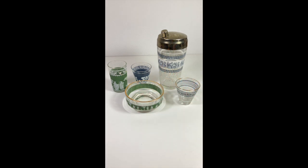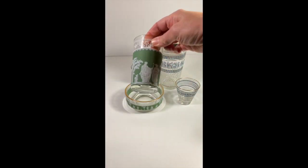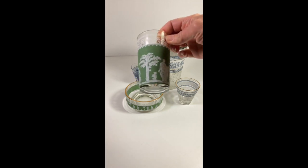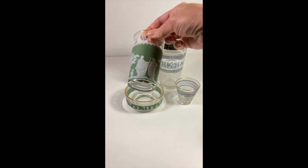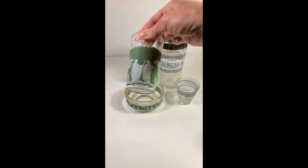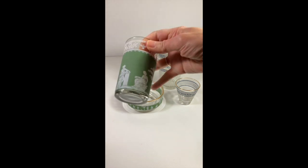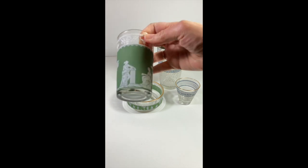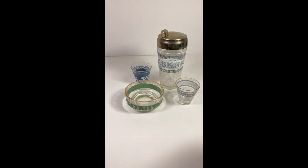But the reason I wanted to talk about them is because I think they actually are interesting and unique in their own way, because if you look closely, and I'm going to hold a few of these up so you can see what we have here in the design. I know the overall look is kind of a cameo look, but you can see this has a Grecian motif to it. You've got ladies here in togas. You've got a woman sitting on a pedestal. You've got some architectural elements in the design. So, this is not the kind of thing we expect to see on barware.